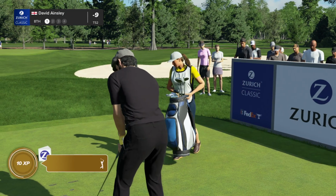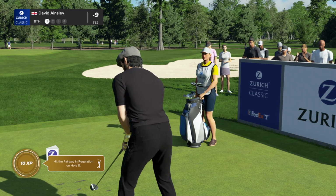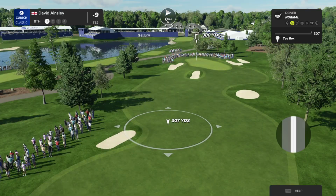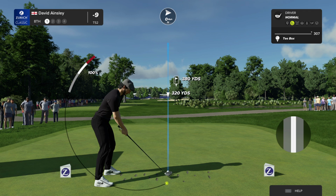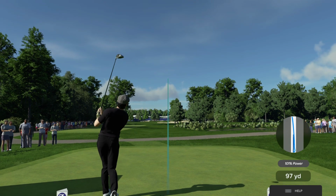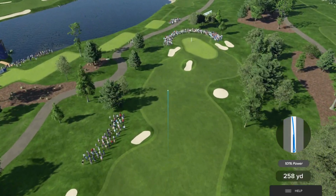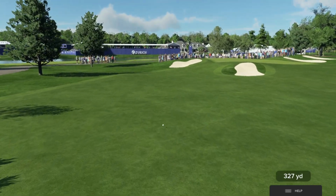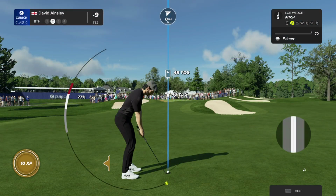The 8th is a short par 4, Rich, and modern players are starting to try to drive this green. They are, although I don't quite see it that way. It's such an easy second shot. If you just lay it up short of those fairway bunkers down the left-hand side, you're not going to have much more than a flip sand wedge, gap wedge maybe, to a green that once again has a lot of movement to it. Nicely done. Time for the second shot at the 8th.